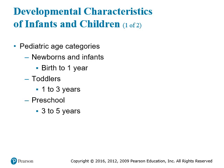Newborns and infants are from birth to 1 year. Newborn is considered a newborn for the first month, and then that's an infant after that. Toddlers are from 1 year old to 3 years old. Preschool age is from 3 to 5 years old.